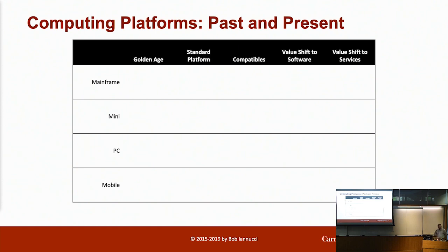Okay? So I have sort of seen this movie, and there's a pattern. I'm going to share the pattern with you. In the early days of mainframes, there was the BUNCH. Everybody remember the BUNCH? Burroughs, Univac, NCR, CDC, Honeywell. And in those days, this is in the 50s, computing was a priesthood. And we know that computing was a priesthood because of the language that we use.